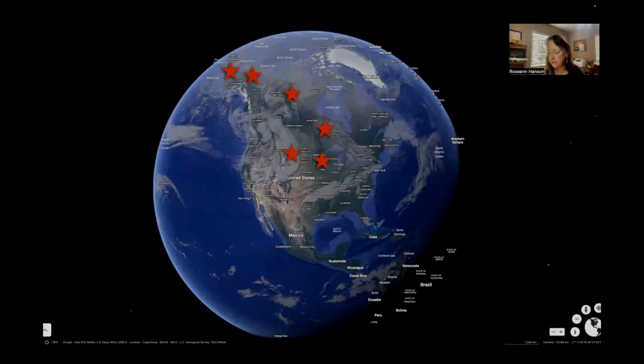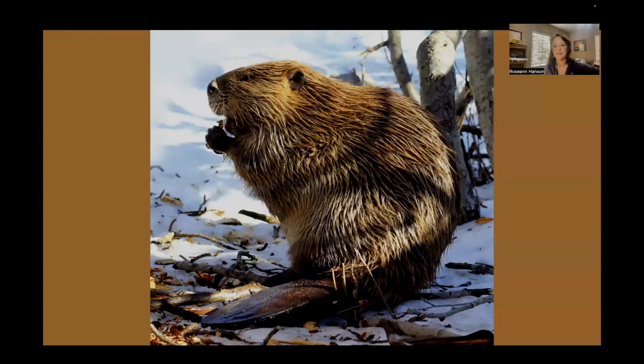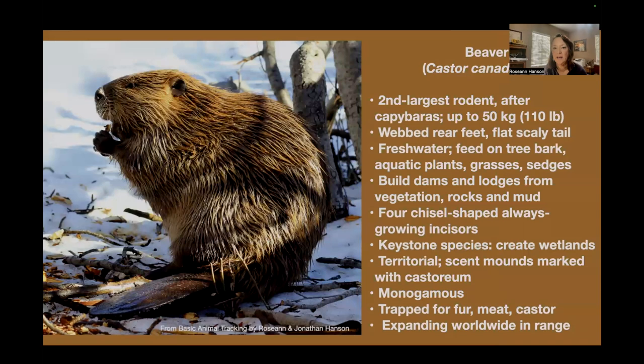We are going down into... well, this animal is all over, but here our representational animal is in Minnesota. This is the Great Lakes region. This is, of course, our beautiful North American beaver, Castor canadensis.